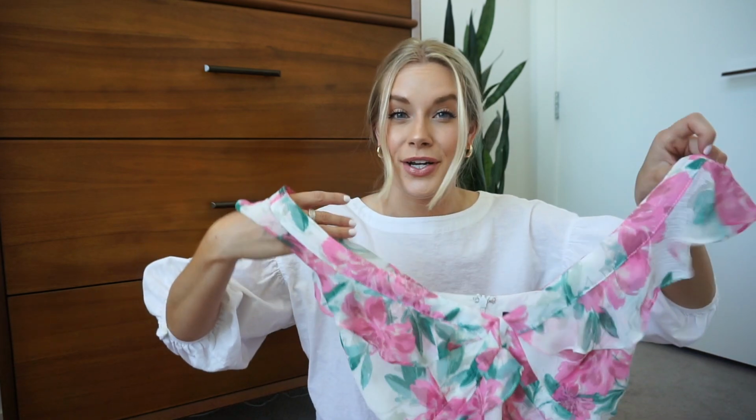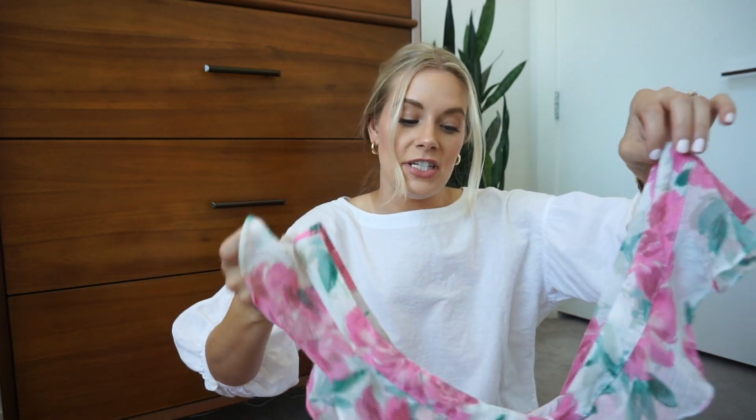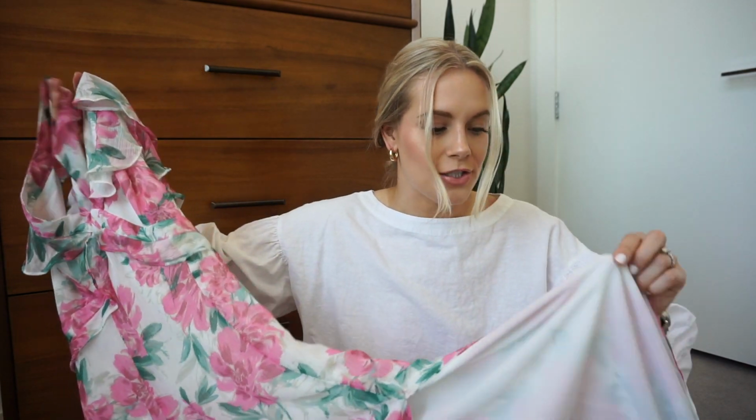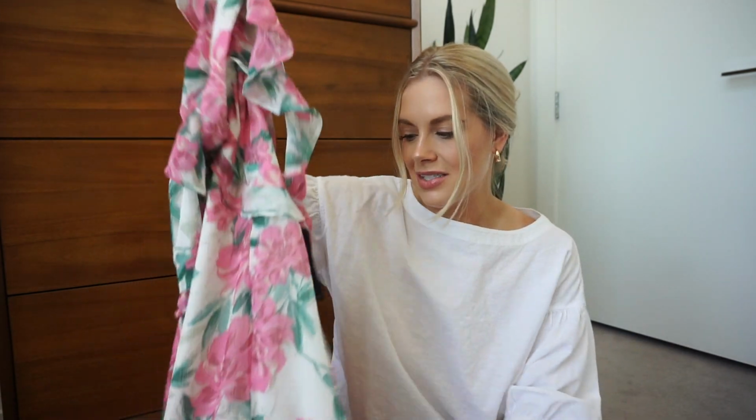But this was really pretty. I really like the sleeve detailing and whatnot. I don't know if it's necessarily super formal, but like I said, if you're at an outdoor wedding, this would be really pretty. My only complaint is I wish they had lined the inside with this material as well, because I do find that the slit folds over and it's just a white material, but it's not a deal breaker.